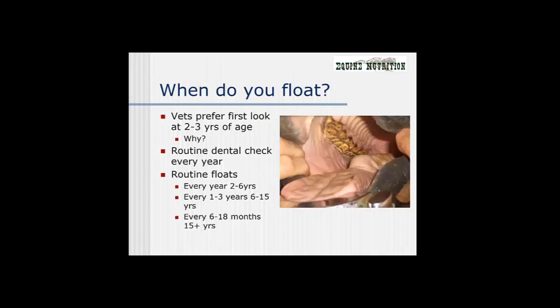But every horse should have a dental check every year. So routine floats, when do they generally happen? Well, babies usually should have a routine float, sometimes not, sometimes they just do great on their own, but between 2 and 6 years old they'll probably need a routine float, just to make sure that it's all level and neat.